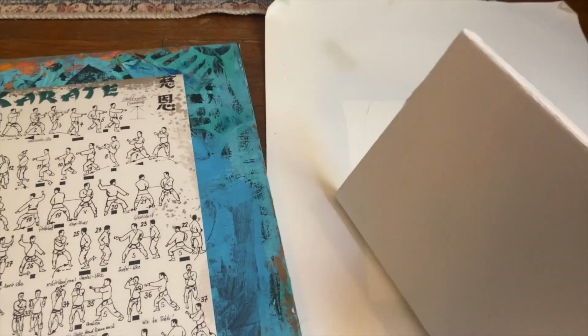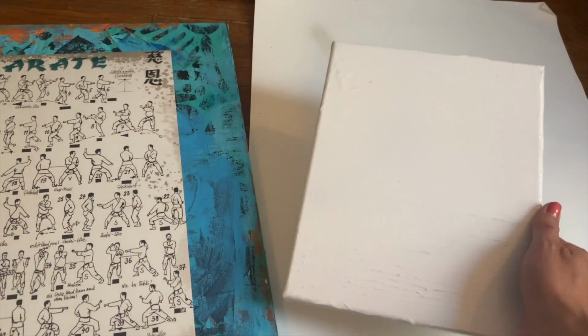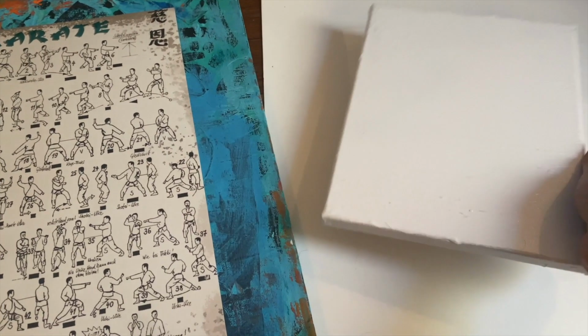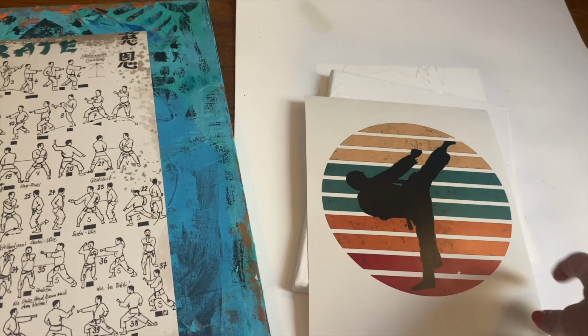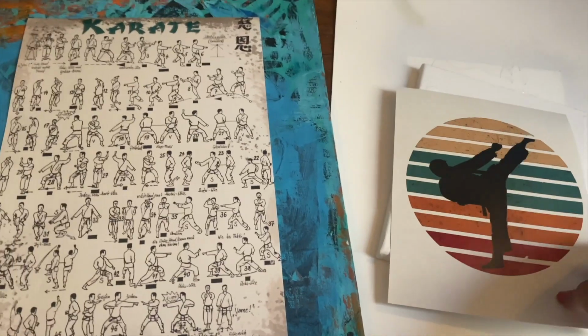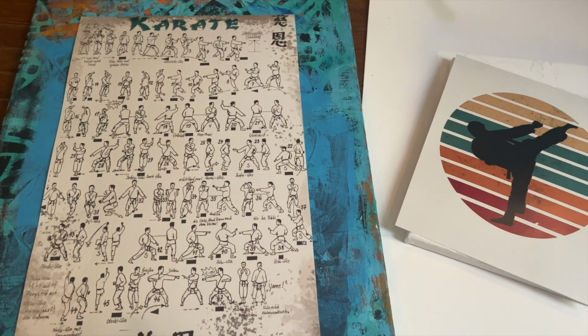And then I have another piece of art, which is also a canvas that was originally orangey and painted a color. I just painted it white, and I got some other artwork that I found online and took it into Photoshop, and I'm gonna cut it out and also Mod Podge that. So we have a couple more pieces of karate art to go in Drew's bedroom.